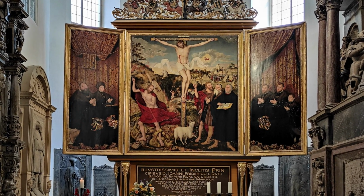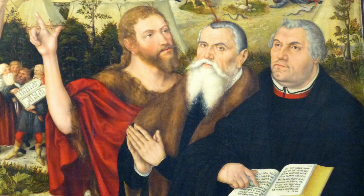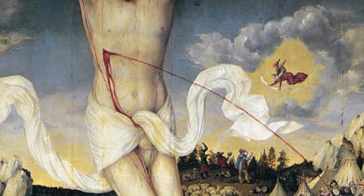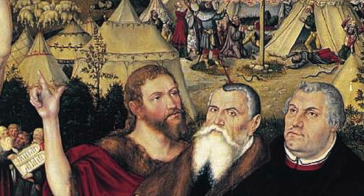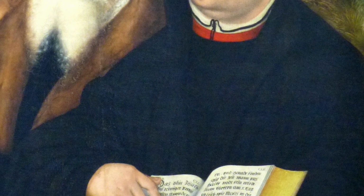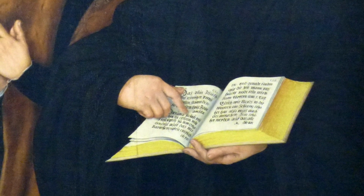On the central panel, we see the crucifixion of Christ, but Lucas Cranach paints himself being present together with his friend Martin Luther. It's so strange and seemingly anachronistic. To make things even weirder, Christ's blood is gushing forth from his side wound, pouring on top of the artist's head. Why? Luther literally points to the answer, a passage from his German translation of the Bible concerning Christ's redemptive blood, which is central to Luther's doctrine of the so-called priesthood of all believers.